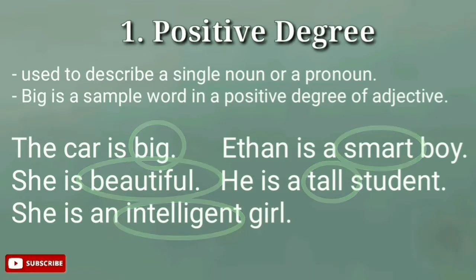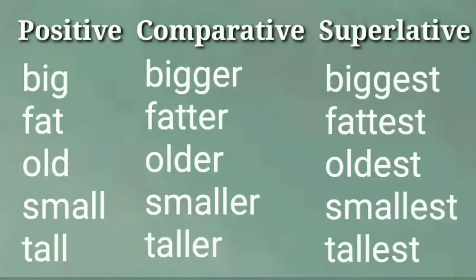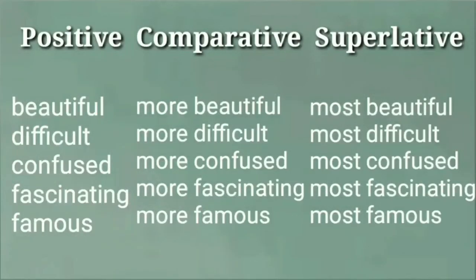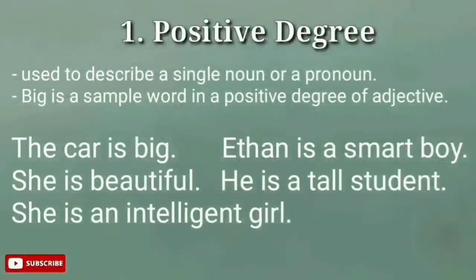Unlike in comparative, we use bigger, more beautiful, more intelligent. But in superlative degree, we use biggest, most beautiful, most intelligent, smartest, and tallest.